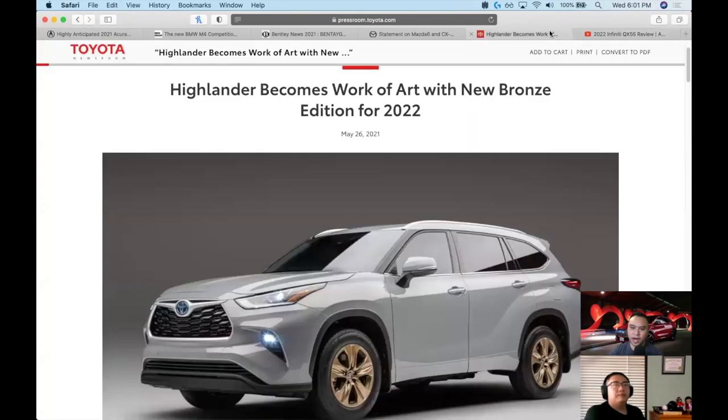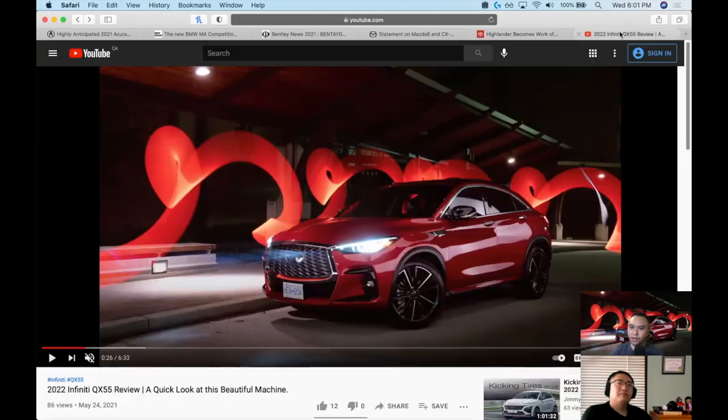I think the Highlander work of art should be on the QX55 press release. Yeah, the QX55 is definitely a work of art, of automotive art. Not Highlander, some bronze wheels. Yeah. The bronze edition is really the highlight of this week and should be the cover photo of this week. No, I'm not using the Highlander as a cover photo. No way. It's a work of art. I don't care. You think you know more about cars than Toyota? Yeah, one of the largest manufacturers, sells the most cars.